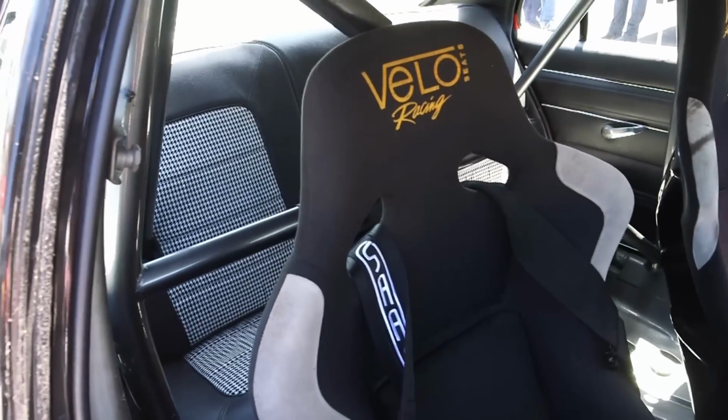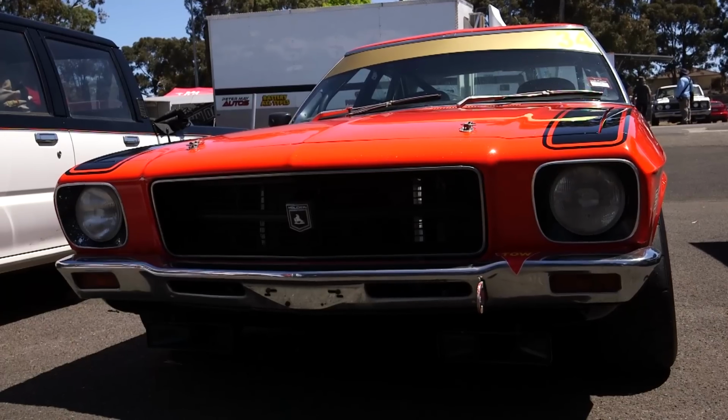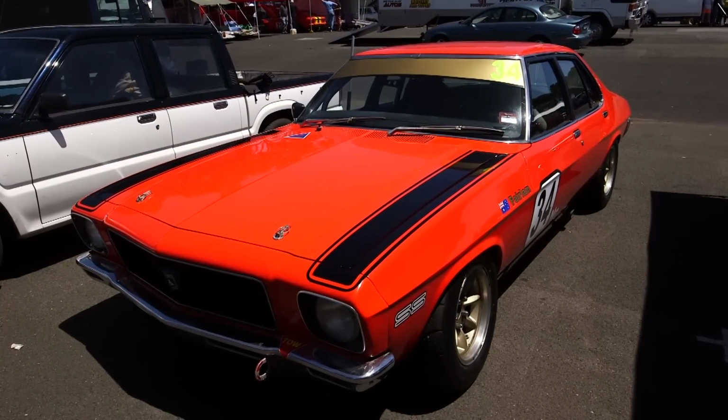And I've noticed a nice little touch with this car, the interior trim. Love that houndstooth, mate. Oh, well, you've got to do it, mate. You know, do the SS thing. So, yeah, we got the trim done a fair few years ago. And what sort of horsepower is the engine making estimated? This is around 430. So it's not a big horsepower engine, but good fun, though.